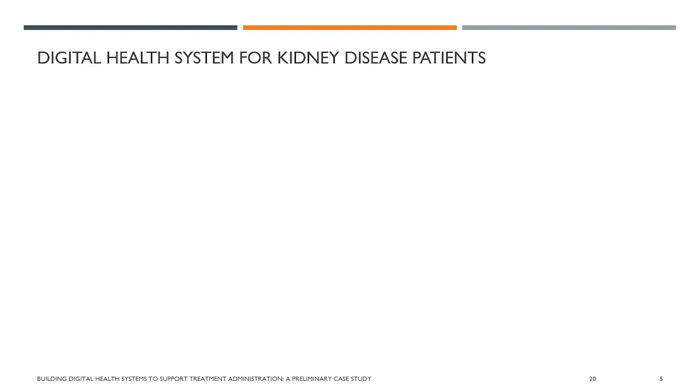To avoid excess of fluids in the abdomen, the patient needs to carefully control the amount of fluid infused and drained through the day. Treatment reviews are usually carried out at a regular doctor's appointment, but this system provides the opportunity for real-time follow-up.